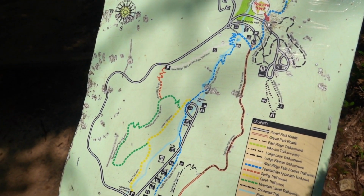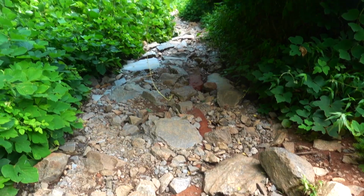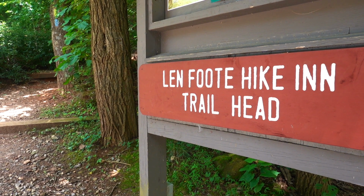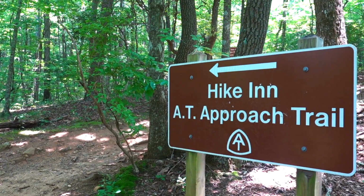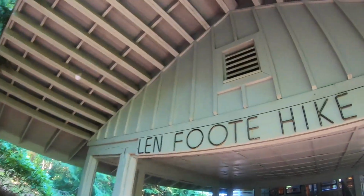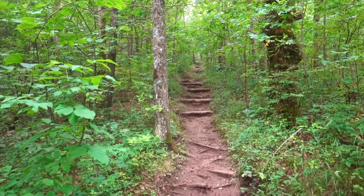So when you reach the top of the falls, you have some options. If you are day hiking, you can head back down the same way you came up via the staircase, or you can take the East Ridge Trail back to the visitor centre. If you are weekend hiking and staying at the Hike Inn, you need to follow my footsteps for the rest of this video. And if you are embarking on the Appalachian Trail for real, you can take the route I'm taking, stay at the Hike Inn, and then rejoin the approach trail in the morning, where you will only have 3 miles to go until the official Southern Terminus at Springer Mountain.